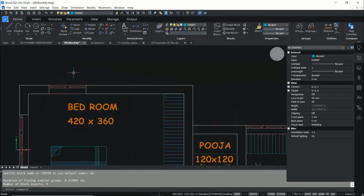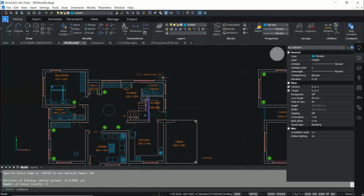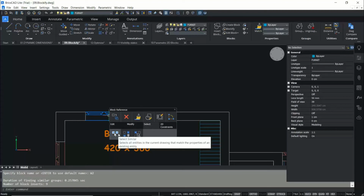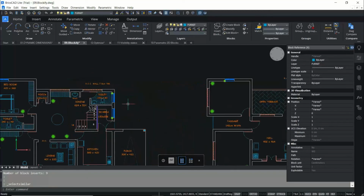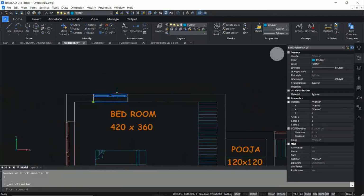Okay, let's manually first locate it. This is a block already. And this is again a block. Even this is a block. Now there's a feature in Quad. I'll select it and I'll go to the select menu in Quad. Here you have an option called select similar, which will let you select similar objects in one go. You have selected all the similar objects in the drawing. So here also we have it. Now you can isolate it.